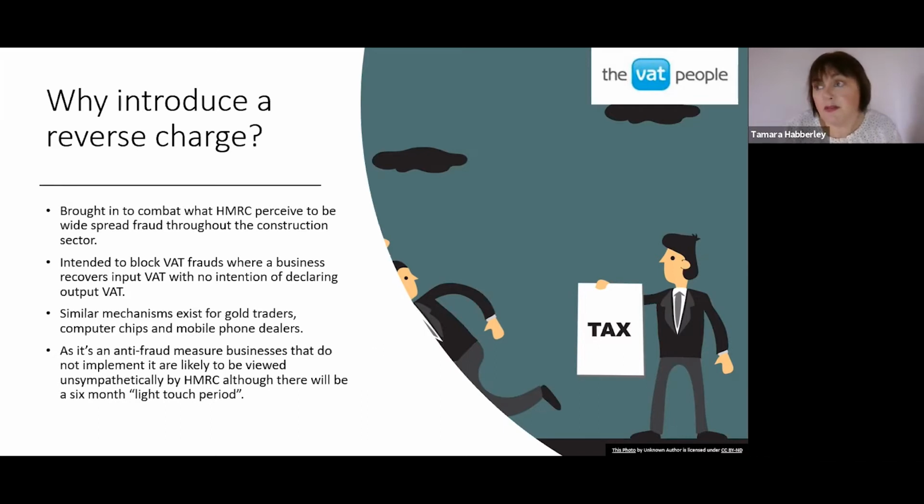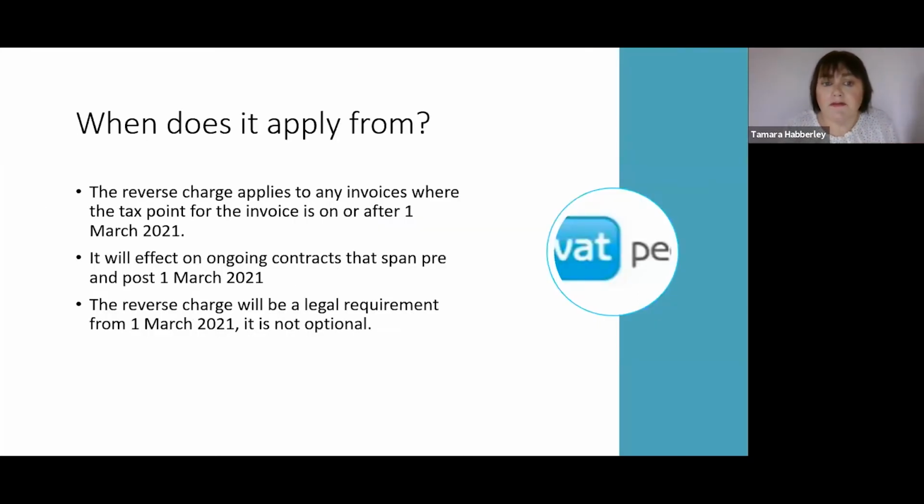They did say when they were previously due to introduce a reverse charge, which was delayed in the light of the pandemic, that they would apply a 6-month light touch. But given that this has been delayed and delayed, I suspect that light touch may be a little bit heavier when it's finally implemented. So when does it apply from, and what does it apply to? It will apply to any invoices where the tax point for the invoice is on or after the 1st of March 2021. Now, that may sound a long time away, but it's not really.